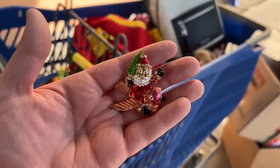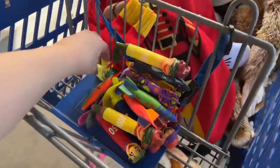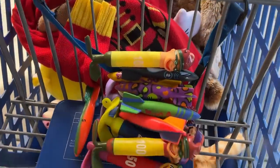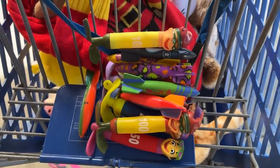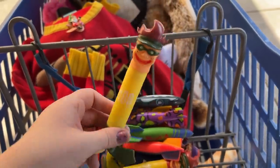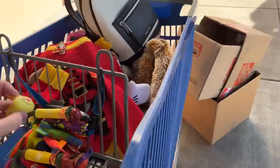I love little brooches and pins. Even got a nice ring today. Cute little ring, needs a bath. And the pool sticks, because they're vintage, I think. They're cool. So, yeah. Oh, and I spent $24 today.